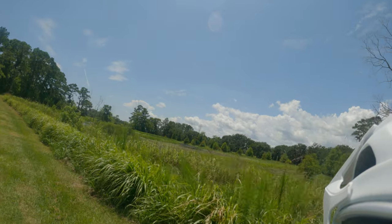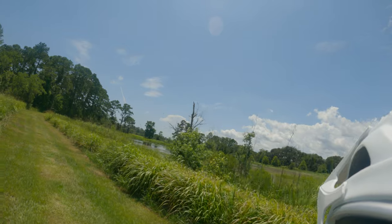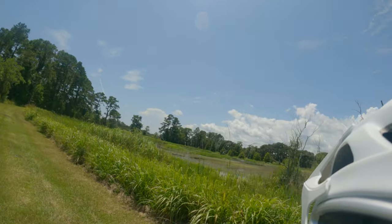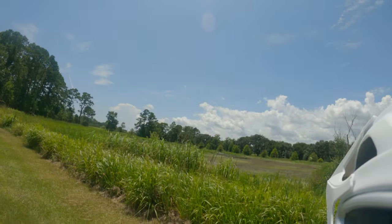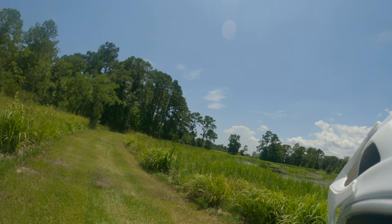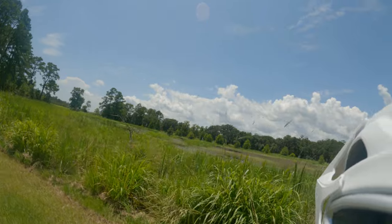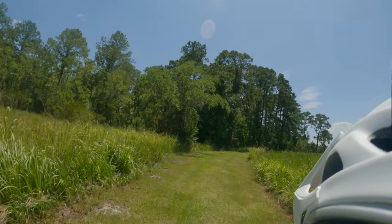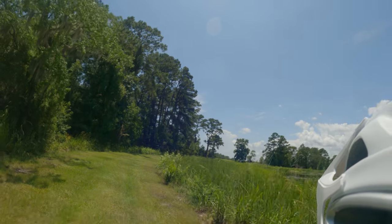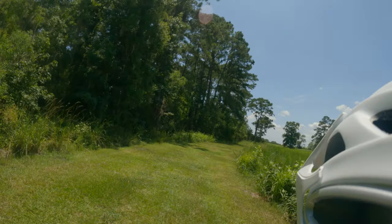Doesn't look like there's, oh, there's a little blue heron. A cormorant, I think. We can get a good look at it. Little red-winged blackbird. I guess it's a little warm for everything today. There's a little egret over on the levee.